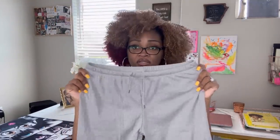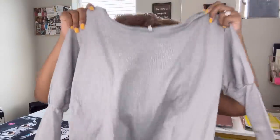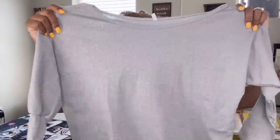Here is the top. I mean, here's the bottom, and this is the top. I'm just here, you guys. And this is kind of an off the shoulder situation, right? But look at the arm. See the arms kind of cinched at the bottom? Oh, this is gonna be so cute.